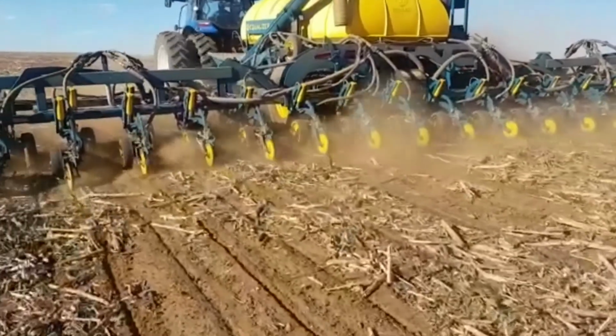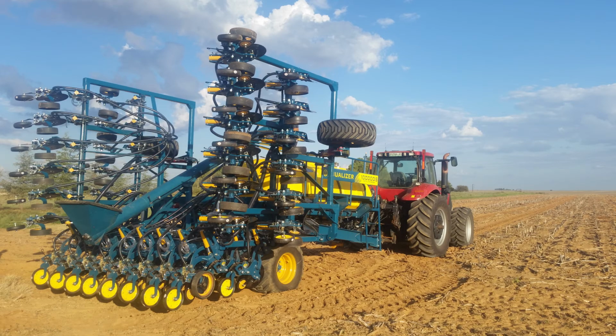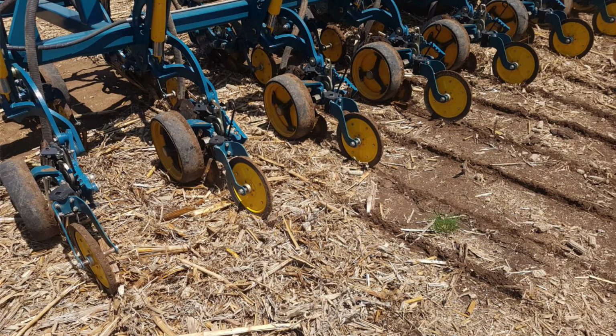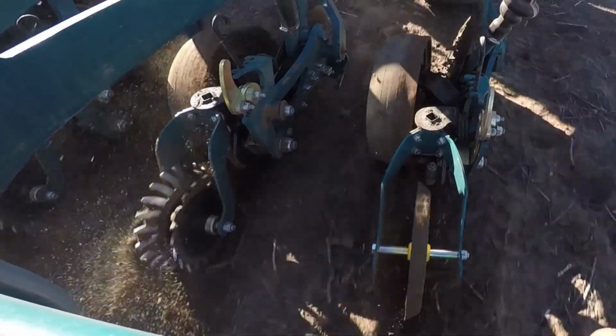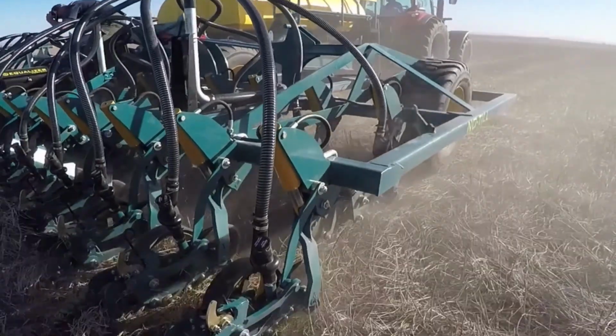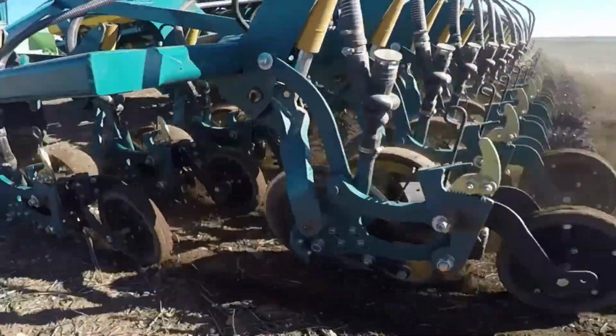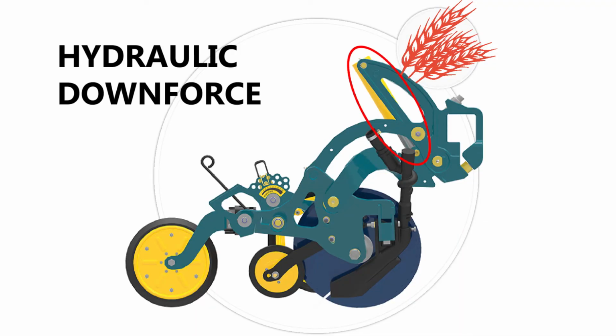We have spent many years to develop our disc seeder so that it addresses the needs of no-till producers. Our research and development has led to the following features. A single disc unit, where the disc is tilted sideways and downwards, to create an undercut angle. We've found that this undercut angle gives the disc optimal cutting ability. Each unit also incorporates hydraulic downforce, which results in more consistent seed placement and depth.